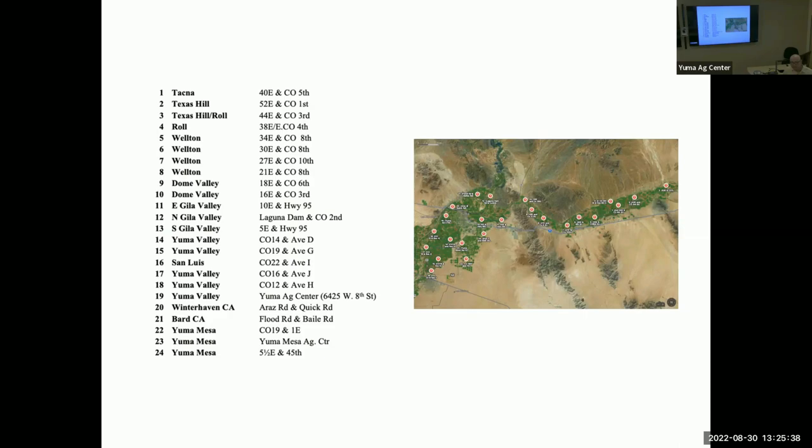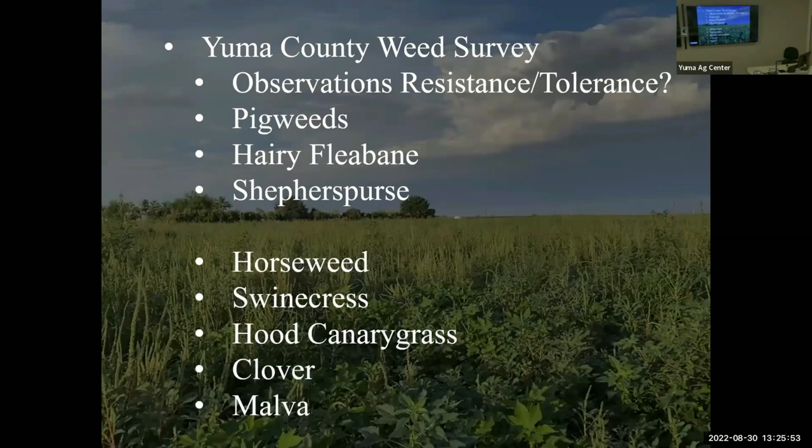We identify hosts for diseases, for insects, and for weed management. So it's all of the above on that question. That's the purpose of the surveys. And some guys are saying they've been having problems with pigweeds, hairy fleabane, shepherd's purse, which are the ones I'm going to cover because there's not a lot of time. Horseweed, swinecress, littleseed canarygrass, clover, malva.